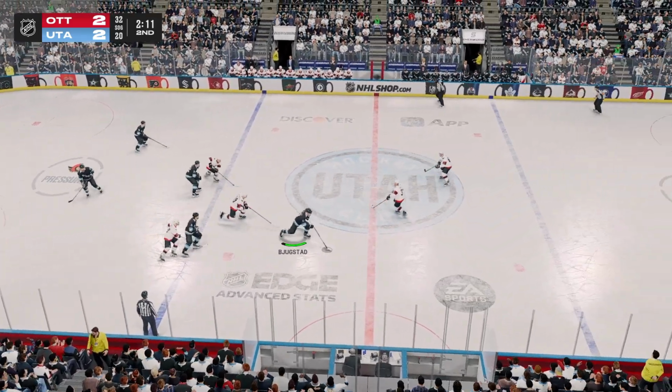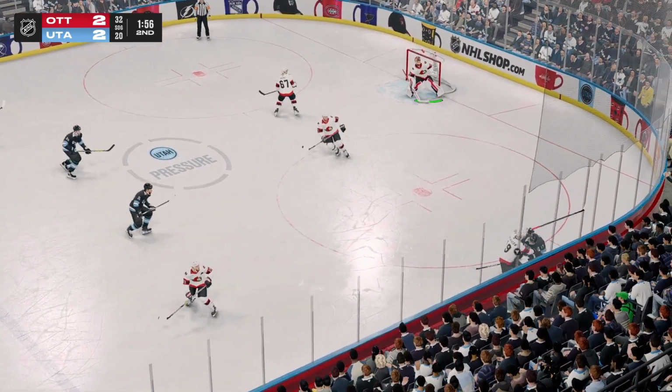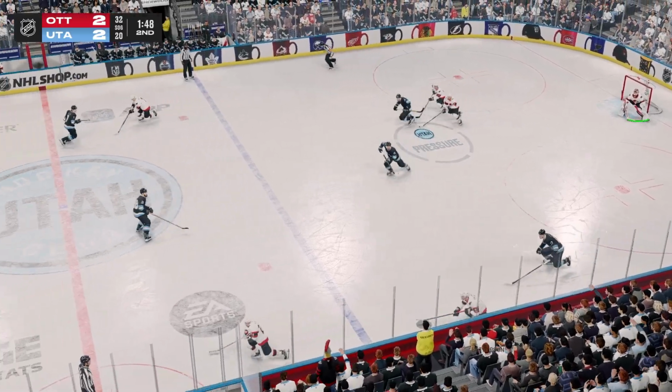Utah's got the puck inside the defensive zone. Bjugstad's got it against the boards. The Senators gain possession.